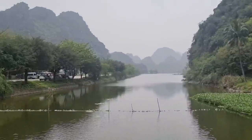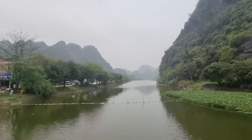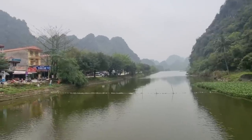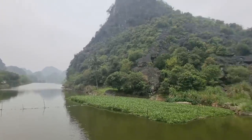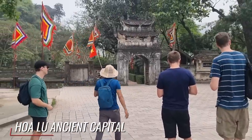Gosh, just the views here. Like, Vietnam is just so full of gorgeous landscape. Never realized this. Back when RJ and I were here in, well, Ho Chi Minh, we just thought going to Vietnam was all about eating because of Vietnamese food. But no, out in the province, it's just gorgeous. All right, guys, so I think this is the entrance.